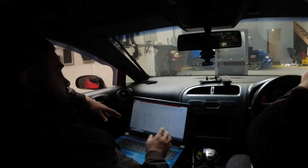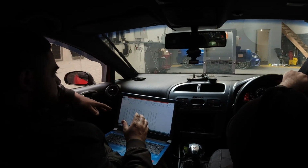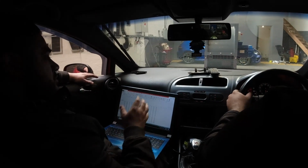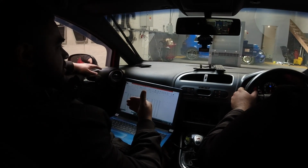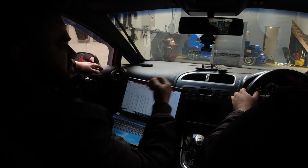Sweet. The actual car overall is really healthy. Bear this in mind, we haven't actually mapped this yet. This is what was on the vehicle as he brought it to us. Now that we've rectified the performance issues, it's a case of mapping it nice and easy and tweaking it as you go along.